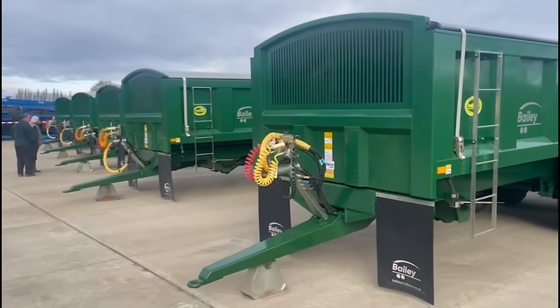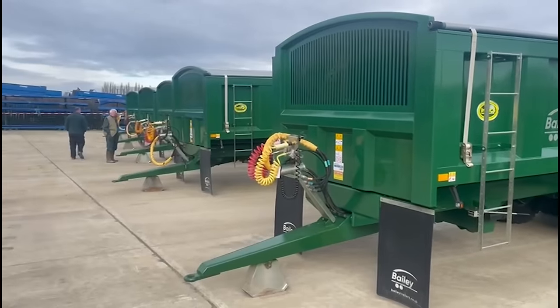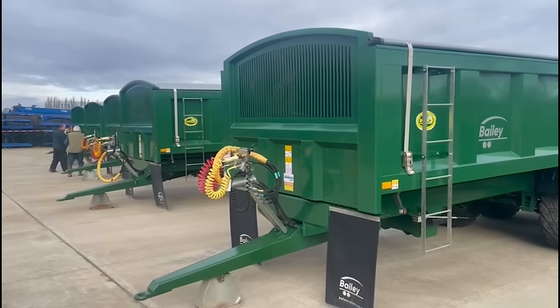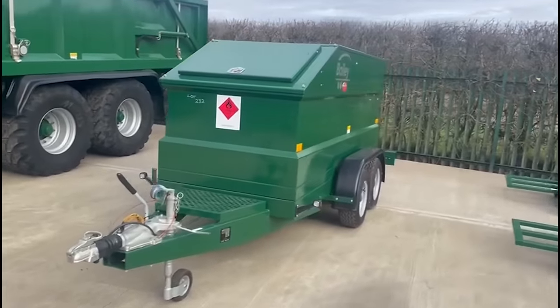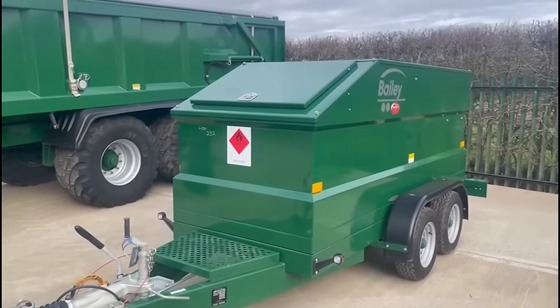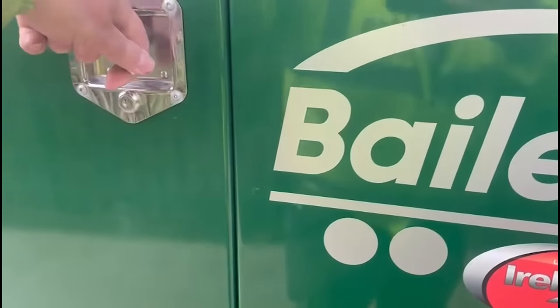Nice Bailey trailers here all lined up, on flotation tyres. Very good. I'm guessing they're part of the Islands hire fleet that was. Is. Maybe. Nice Bailey fuel bowsers there. That looks in good order. In fact, it looks almost new, doesn't it? I'm guessing that's got AdBlue in it as well. Yeah, there's your blue tank in the back.